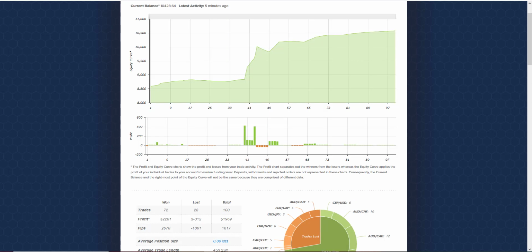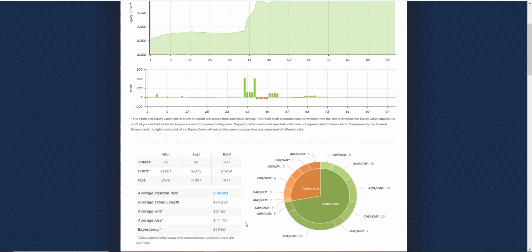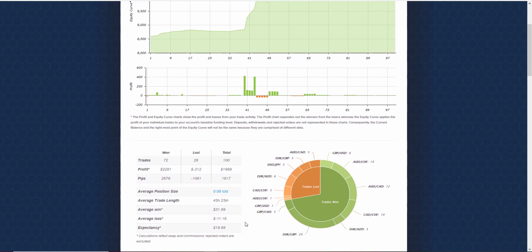And so let's go out to the last 100 trades that I've taken. I had 72 that I hit and 28 that I did not, so about a 72% win rate for about $2,200 in profit. 2,678 pips versus negative 312 and 1061 pips negative. And the average position size was 0.08, so still less than 0.1 lots. But the average trade length, as you see, is 45 hours. So that's about 2 days that I'm waiting on my trades to bake and pay out.